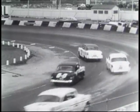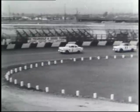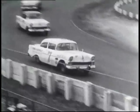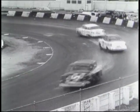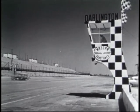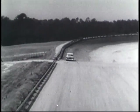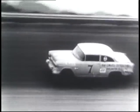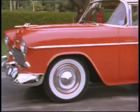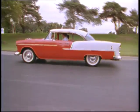Ford Motor Company took notice. Ford wasn't willing to stand by and let Chevrolet take all the glory. A showdown was just around the corner, the Darlington 500. During qualifying heats, it looked like victory could go either to Chevrolet or to Ford. But during the race, Chevrolet pulled ahead of its rival and won. Chevys went on to win 13 more races that year. The 1955 Chevy was making its mark on the track and in the showroom.